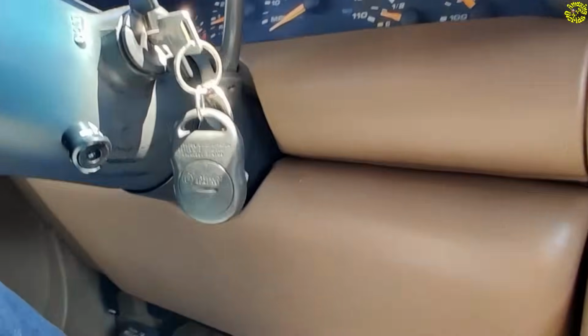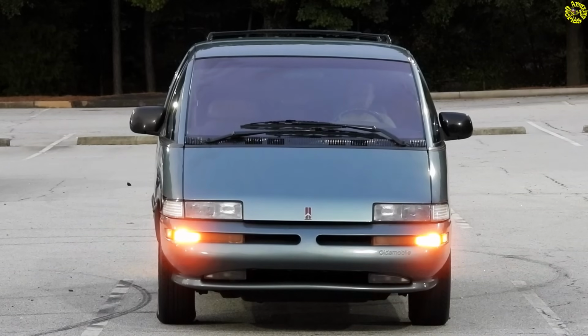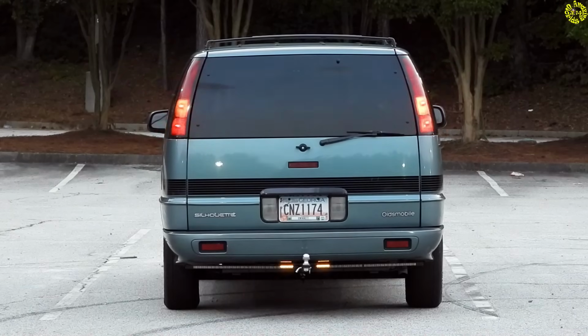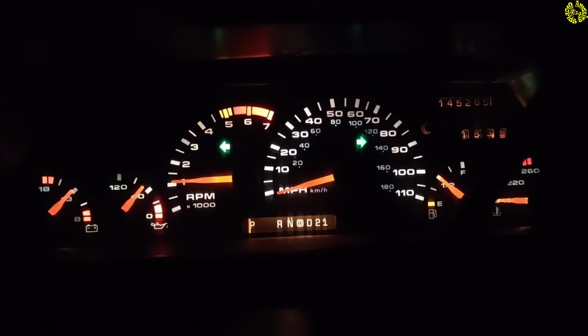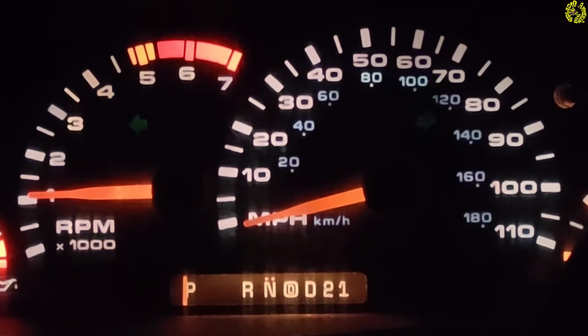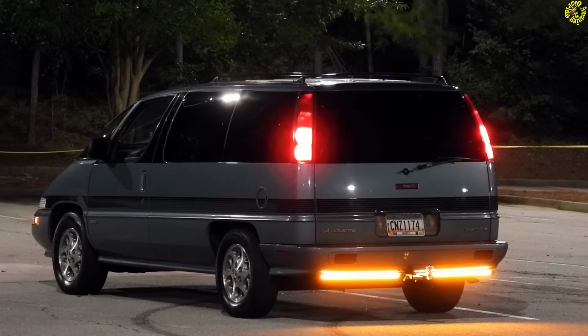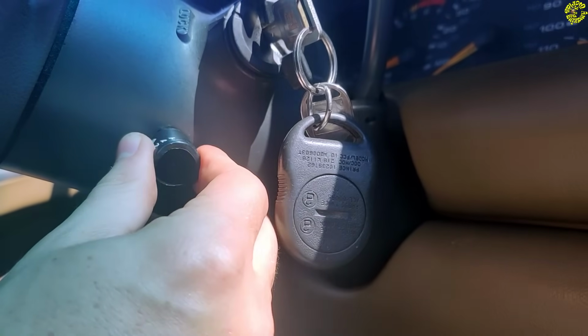To put your emergency lights on, just push this button. To turn off your emergency lights, pull this knob.